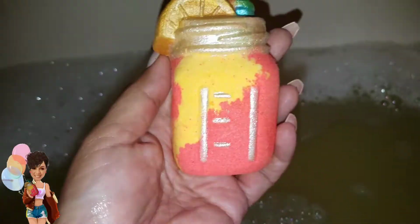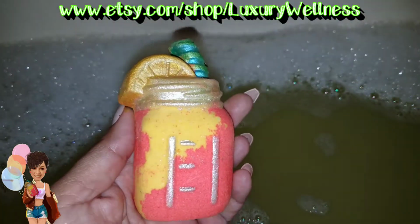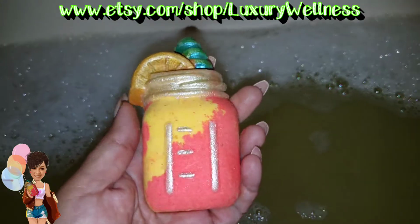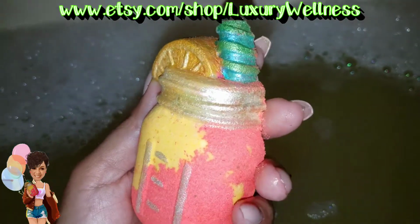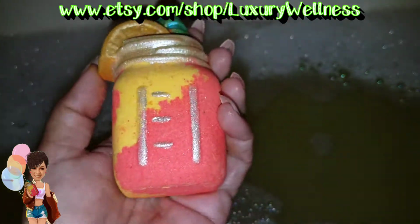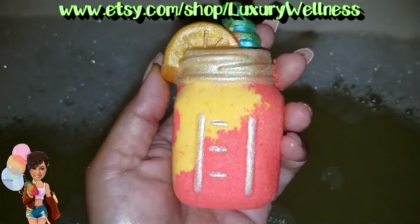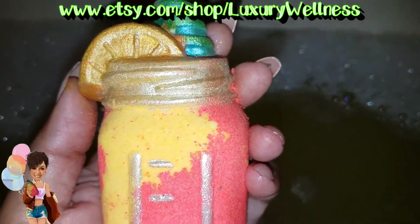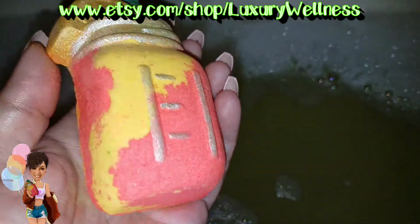Tonight I have this beautiful little bath bomb for you from Luxury Wellness by Josie. It's so cute. Actually, what makes me want to have a little drink. And it is the Pineapple Mango Bath Bomb. It is the cutest little thing.